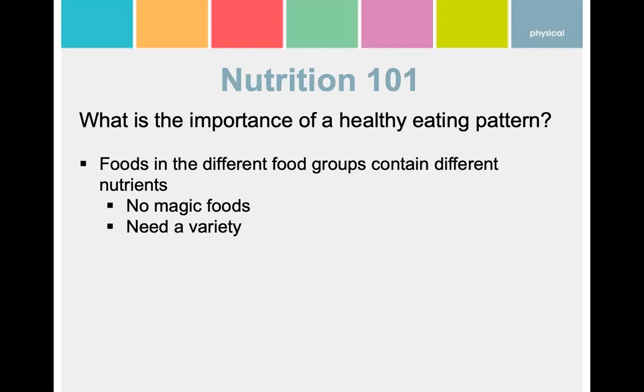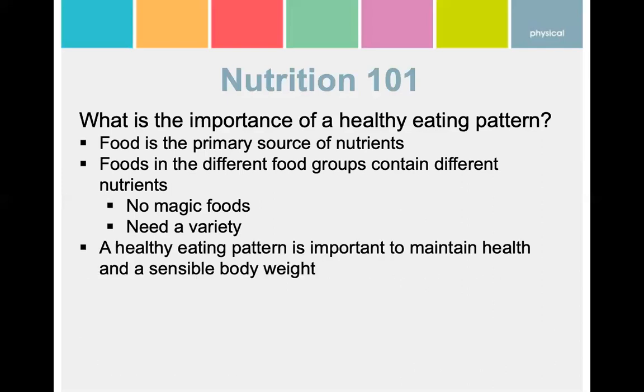So therefore, you need a variety of foods from each of the food groups because each is going to offer you different nutrients. So if you eat a variety, you're more likely to provide yourself with all of the nutrients that your body needs. Food is a primary source of nutrients. And a healthy eating pattern is important to maintain health as well as a sensible body weight. So a balanced diet is important, obviously, to maintain our health, but also maintain a sensible body weight.